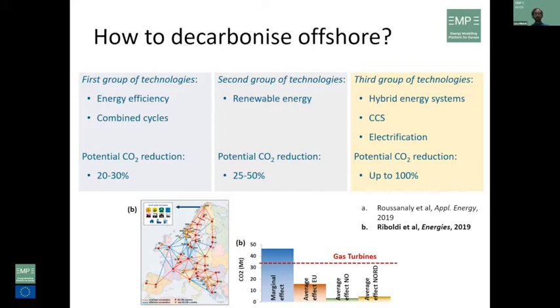But there is still some debate about the overall effect. And indeed, in 2019, we had an analysis looking at the effect on the European power system of electrifying a large offshore area in Norway. The result is that the potential for decarbonization is really dependent on the methodology that is selected to associate a carbon footprint to the electricity sent offshore.